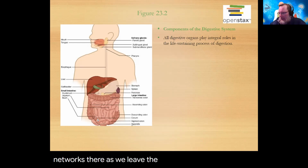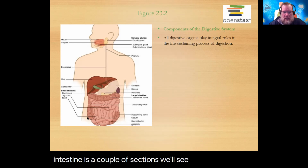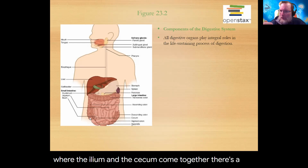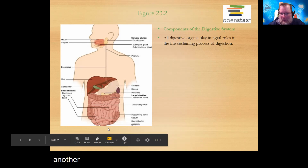As we leave the small intestine through the ileum, we enter into the large intestine. The large intestine has a couple of sections. We'll see what we call the cecum, the first main section. It's a little pocket where the ileum and the cecum come together. There's a valve. So we have another valve or sphincter called the ileocecal sphincter or ileocecal valve. Okay, so we've got sphincter, sphincter, sphincter. And then there's another one, right, all the way toward the end of the line.